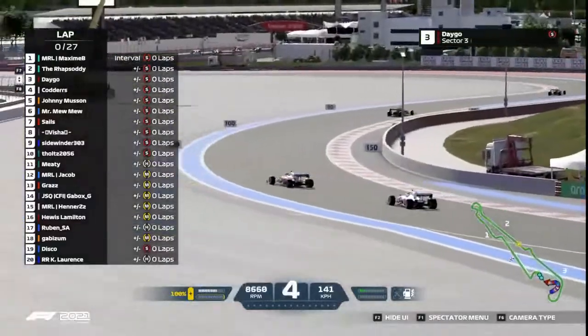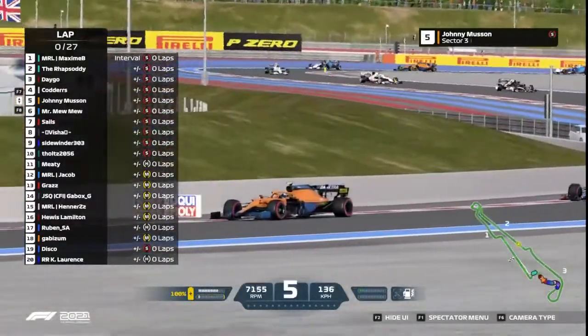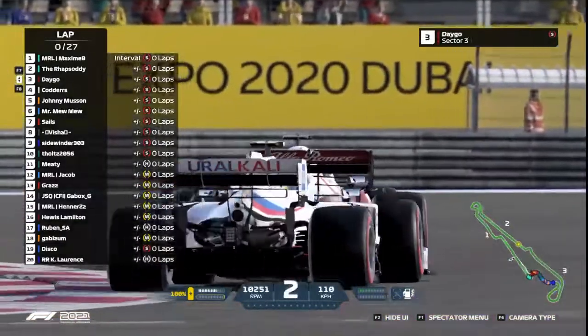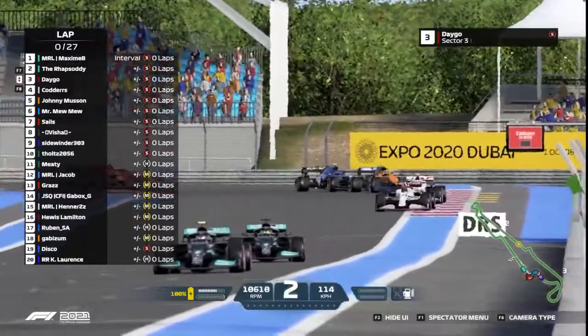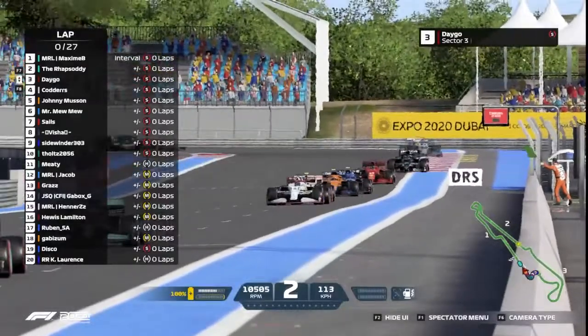Yeah, of course. One to watch, Mr. Mew Mew, P6. So the Mercs are wanting to get this race underway. They are a little bit ahead of Dago, and they will be sitting on the grid for a long time. We'll see if the truce works out. Can these cars work together to catch up with Mercedes?